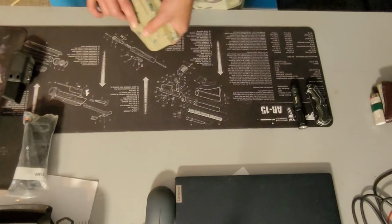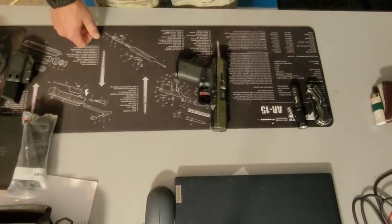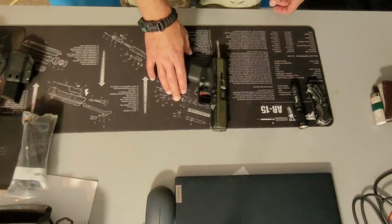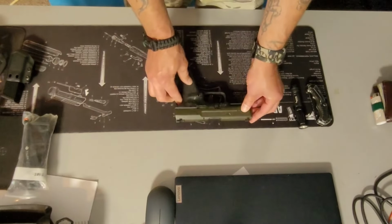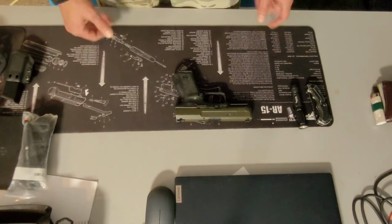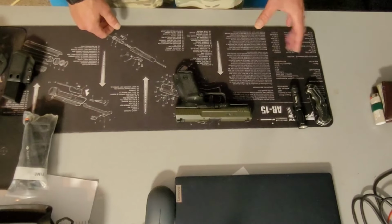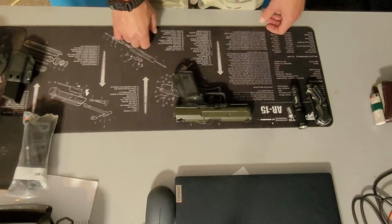Next, my pistol. Today I'm carrying the Canik TP9SF Elite. All right, so this is a 9mm. It actually comes from Turkey, I believe. The Turkish army now, and their police, they all use the Canik.